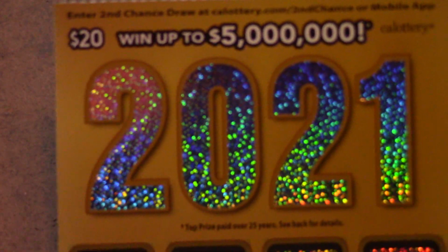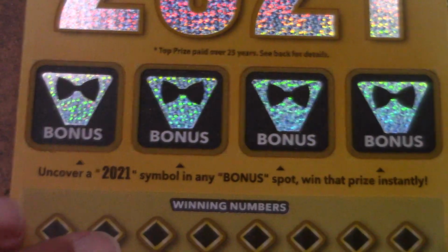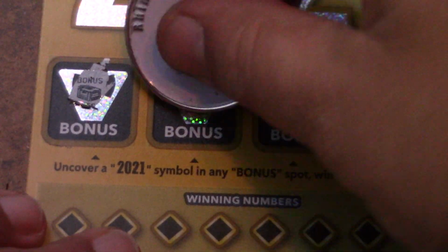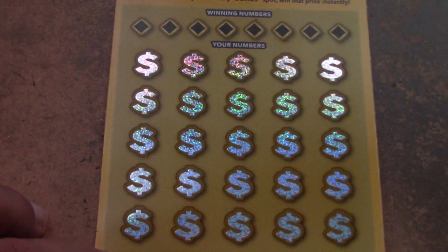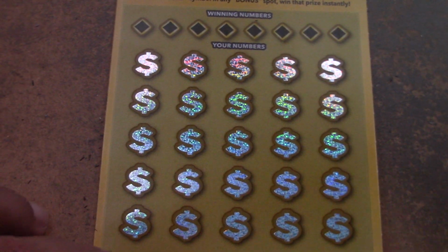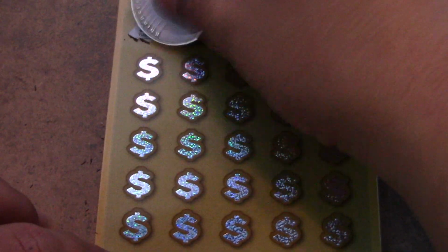So let's see if the $20 tickets can do us any better. We have the $20 2021 tickets. We have tickets number 23 and 24. Odds are 1 in 3.00 for a ticket prize, 1 in 4.29 for a cash prize. Up here in the bonus area, you're looking for the 2021 symbol to win: chest, wishbone, necklace, and a star. And on the main game here, it's a matching numbers game. 10, 20, and 50x are the multipliers, and the win burst wins all 25 prizes. So let's see what we can do.